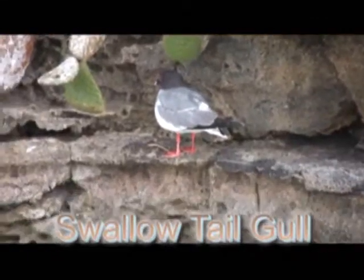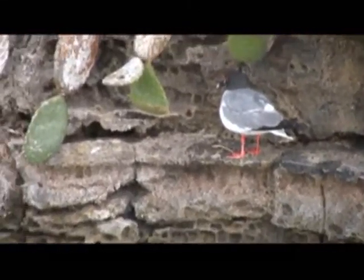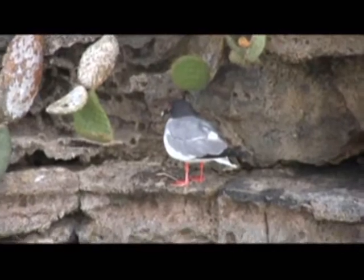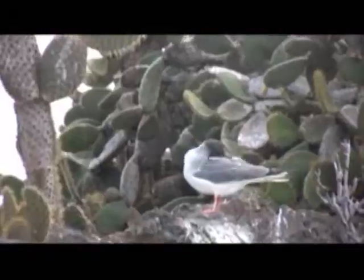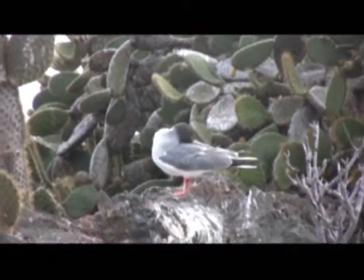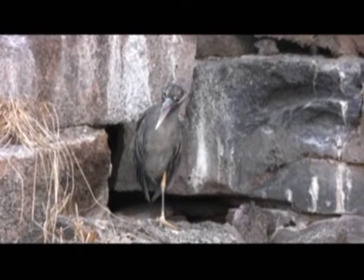Six different kinds of bugs in the world. But here in Galapagos, this is special because they will feed on skin in the night. It's a yellow crown heron.